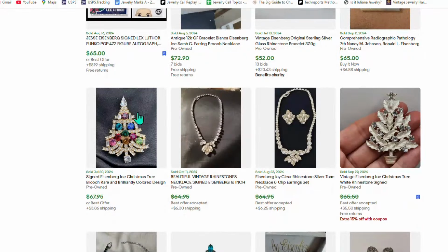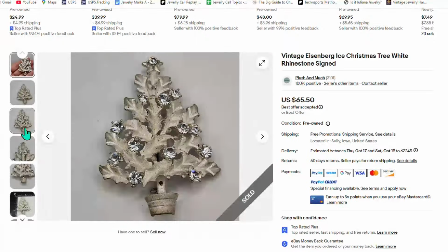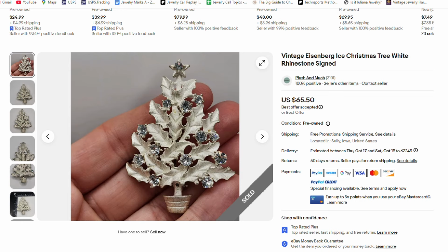This is a really fun Christmas tree. That's an Eisenberg Ice. Here's probably one of those frosted ones. It looks like it's got enamel. Sold for around $60, probably $50 to $60.